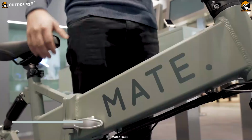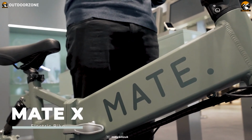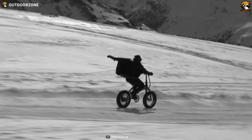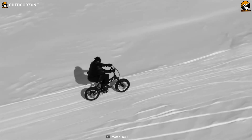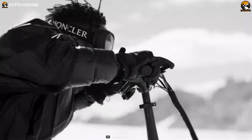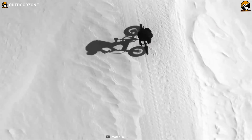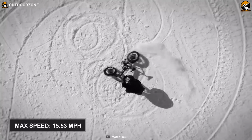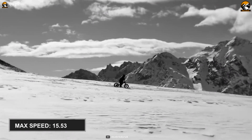Level up your riding game with the Mate X electric bike, which poses an amplified attitude, offers extreme power and performance, but is available at an affordable price. And that is the beauty of this electric bike. This electric bike comes with a mighty motor, generating a whopping torque, allowing you to achieve a top speed of around 15 miles per hour.